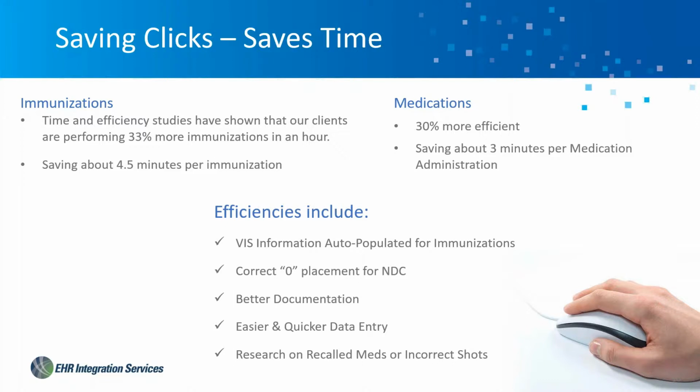And what we're finding here, as you see on the screen, is that we're seeing roughly a 33% increase in immunizations. And as you can see here, it says it saves about 4.5 minutes per immunization. The key part to this is not to think that it takes you 4.5 minutes to deliver an immunization, right? We know that's not the case, but it's really looking at the efficiencies that are realized across the entire vertical of the process.